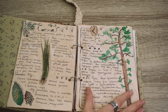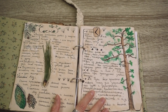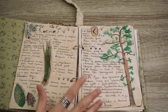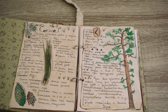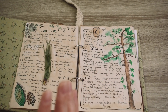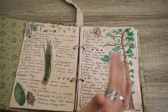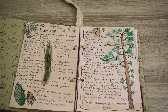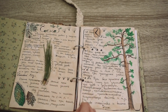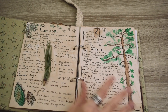And here are some medical properties. There are a lot, and the most interesting thing about this tree is that all the parts of this tree are used in medicine: roots, bark, cones, needles, pollen. And this tree and its medical properties were known even 5,000 years ago. It was used by ancient Sumerians. In Greece and Rome, pine trees were used for healing cold. And in ancient Russia, people used to chew the resin for the sanitary of their mouth. And in general, this is the tree of tranquility and spirit.